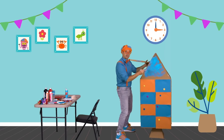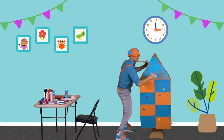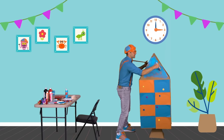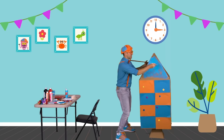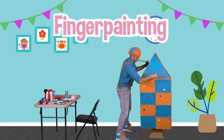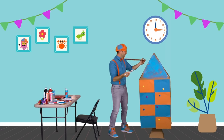Have you ever used paints before? They're so fun. You can use a paintbrush and you can even use your fingers sometimes. We won't do that today, but that art technique is called finger painting. There we go. How does that look? Do you like that? Yeah, I do too.